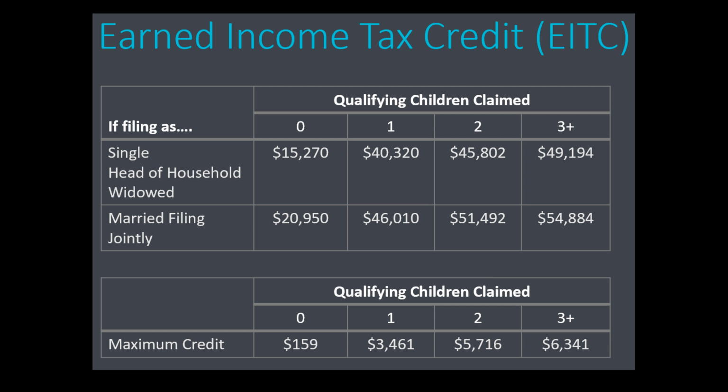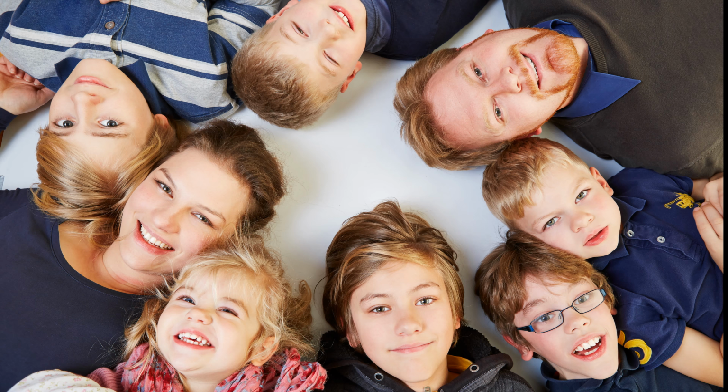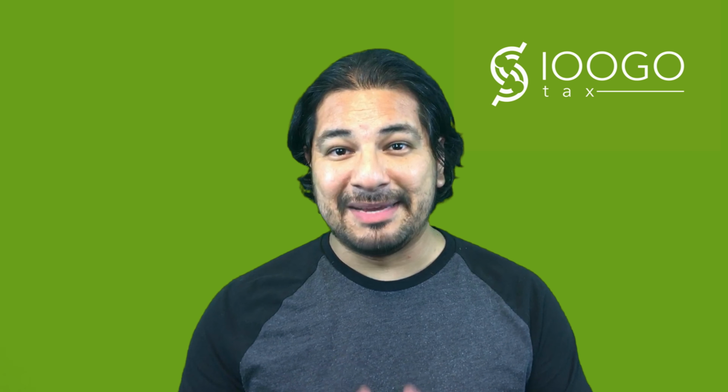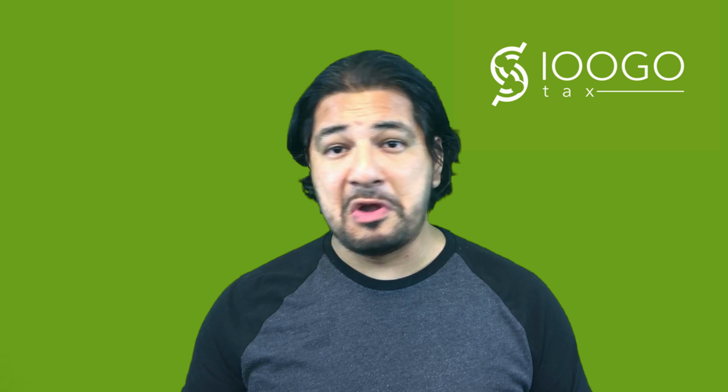One of the biggest misconceptions is that the more children you have, the more you will receive. But remember that this credit is for families with low to moderate income. So those families with 3 or more qualifying children that are way below the income thresholds are the ones who are going to receive the maximum amount of credit. It's that simple. No tricks, no magic.